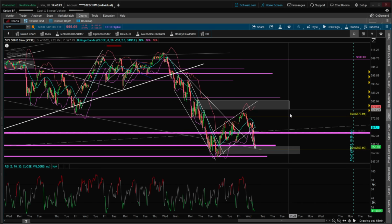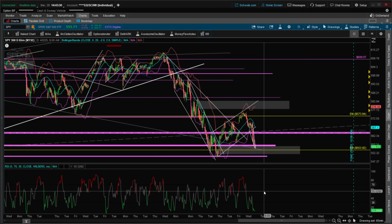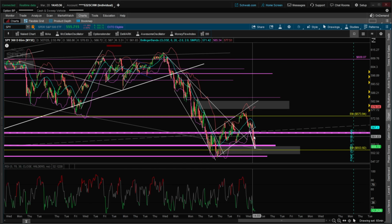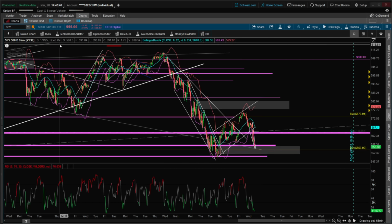Bollinger Band. We're pressing hard through the bottom end of the Bollinger Band. That's a huge buy signal on the 65-minute. Well oversold. Breaking the Bollinger Band. This is a buy.